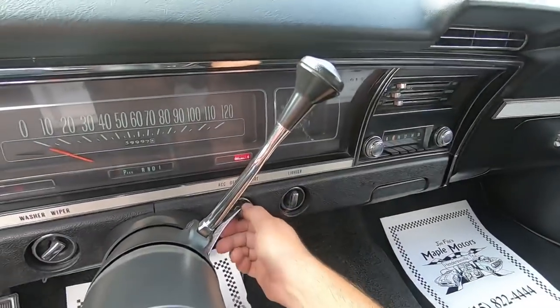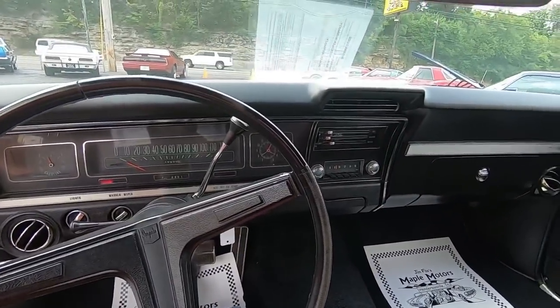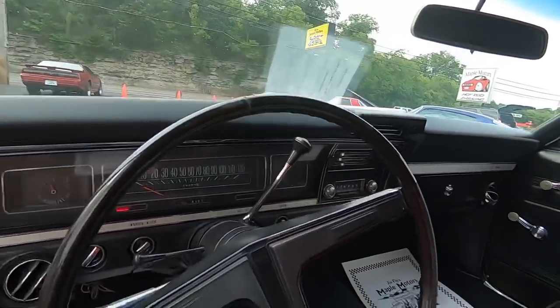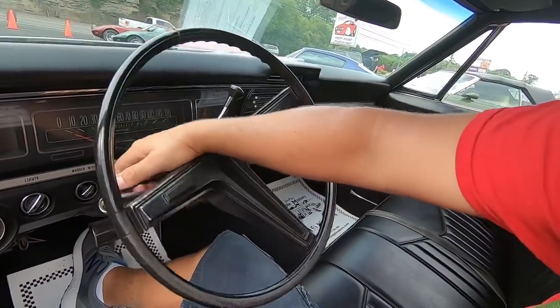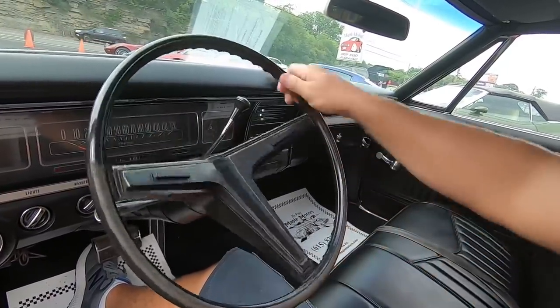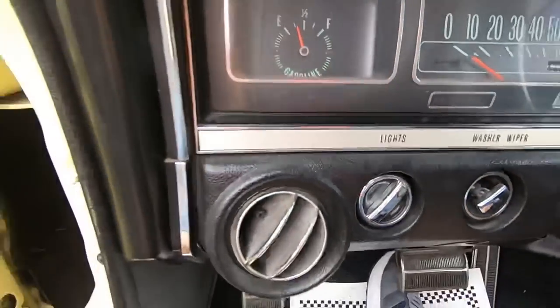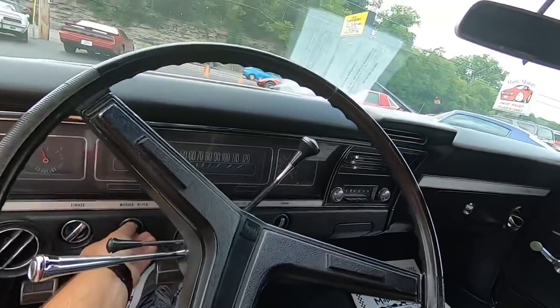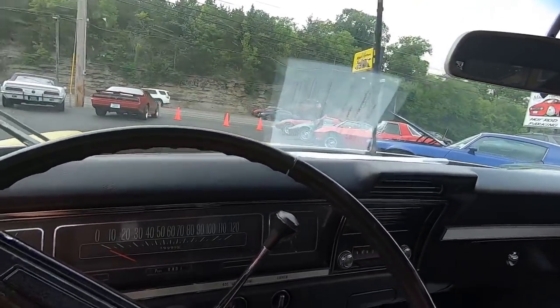Start her up. I didn't touch the gas. It has been started up and moved over here about 20 minutes ago. Go ahead, place your bets. Do you think the horn works? The tilt works. Notice it is not hot. It's been off, but that light is flashing and malfunctioning. Washer, wiper, washer. The squirters are not working.